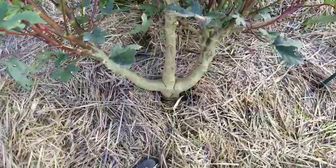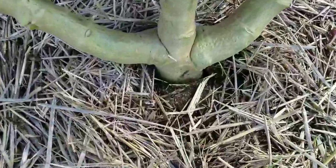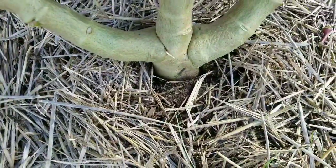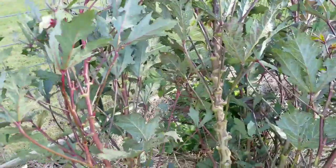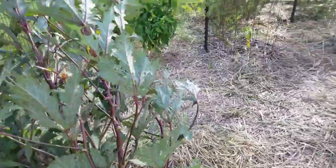I don't think that there was any root damage. Like I said, it didn't come all the way up out of the ground, luckily. So I think that one will still be okay. Everything else looks like it's doing good.